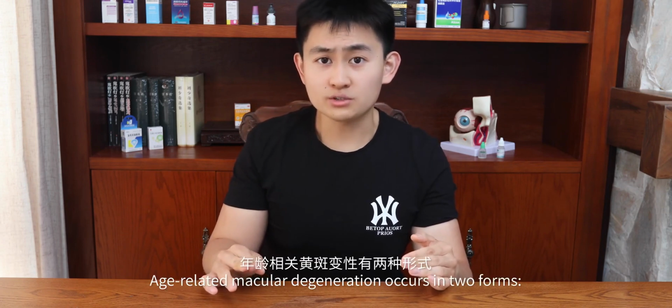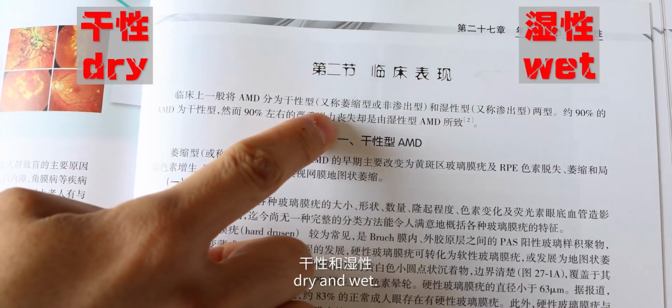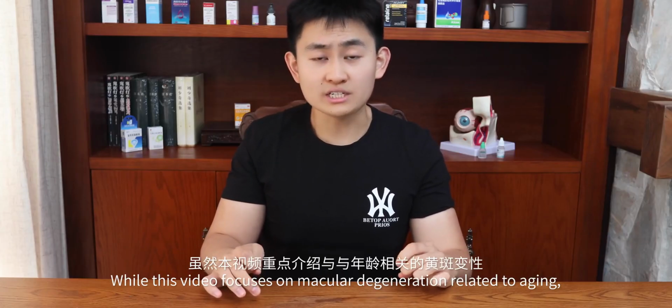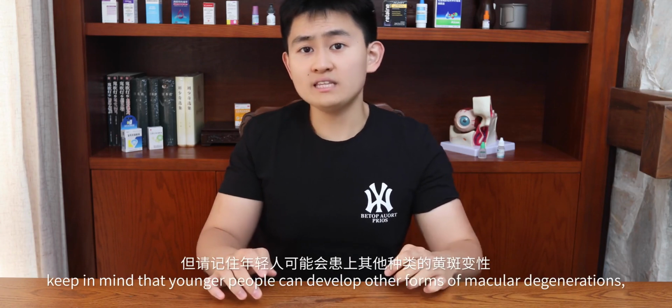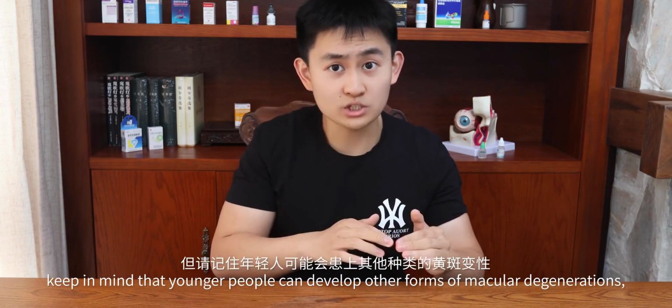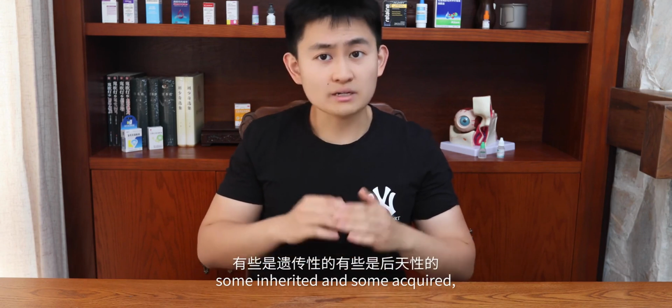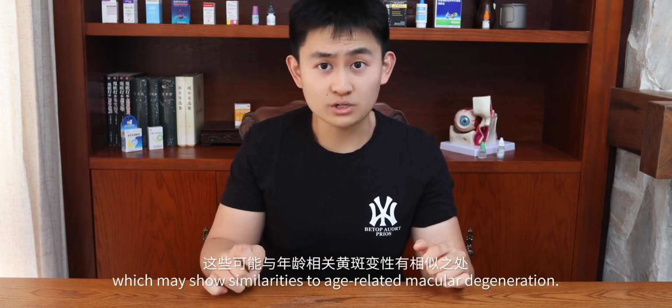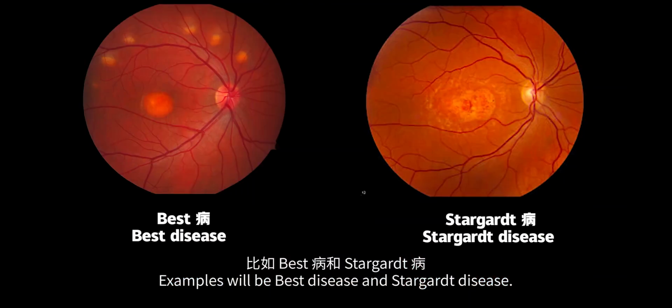Age-related macular degeneration occurs in two forms, dry and wet. While this video focuses on macular degeneration related to aging, keep in mind that younger people can develop other forms of macular degenerations, some inherited and some acquired, which may show similarities to age-related macular degeneration. Examples are Best's disease and Stargardt disease.